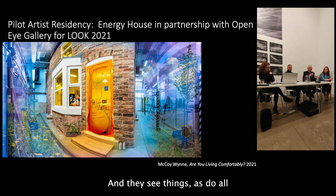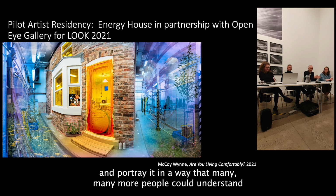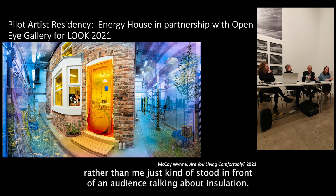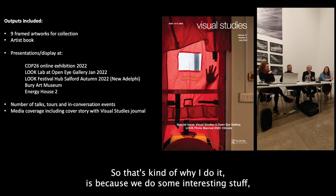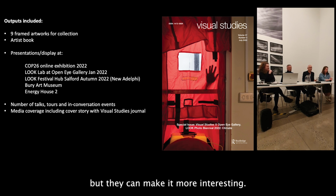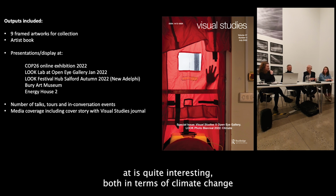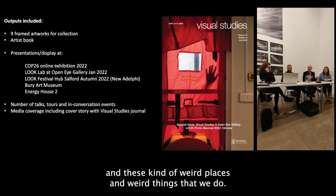And they see things, as do all the artists, really outside of my view. So they'll come in and capture something, usually my messy cables, and portray it in a way that many more people can understand, rather than me just stood in front of an audience talking about insulation. So that's why I do it, because we do some interesting stuff, but they can make it more interesting. But hopefully, the reason they might do it is because what we're looking at is quite interesting, both in terms of climate change and these weird places and weird things that we do.